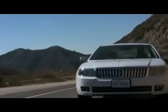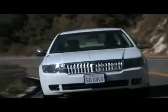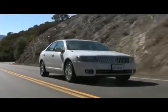In a 2007 Lincoln MKZ, or Mark Z. Last year this car was called the Zephyr. They bumped up the engine to a 3.5-liter V6 with just over 260 horsepower. It's a good engine, and when you get into the pedal, it really does find a decent amount of power.